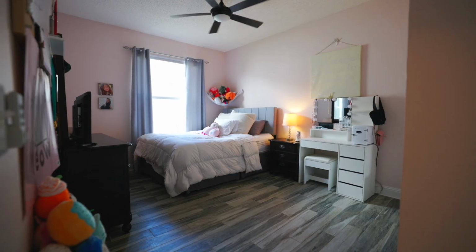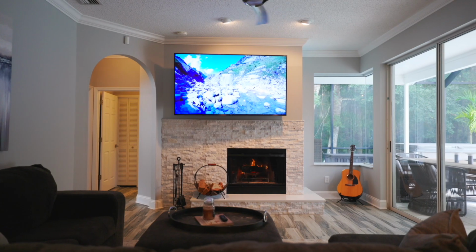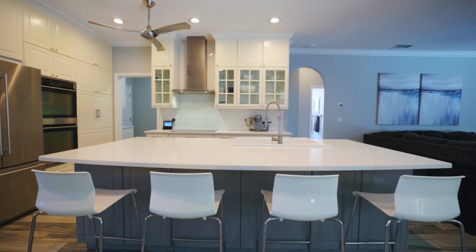With 4 bedrooms and 3 baths, the 3-way split floor plan creates distinct living areas and maximizes space to create a comfortable, family-oriented feel. This kitchen is a dream with quartz countertops, herringbone backsplash, wood cabinets with plenty of storage, and a generous island with seating.